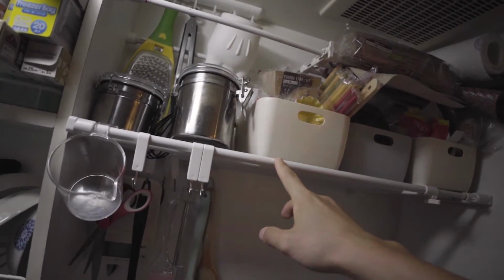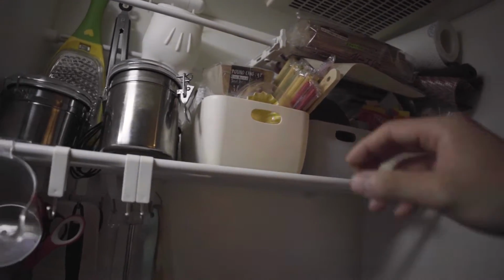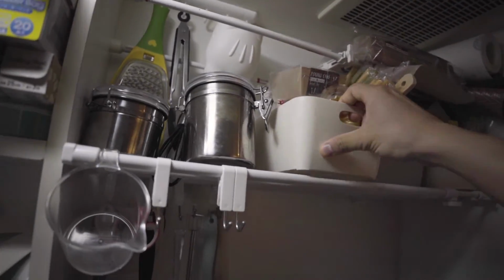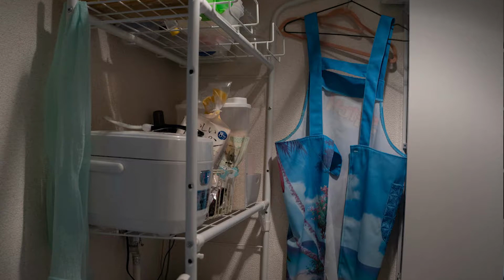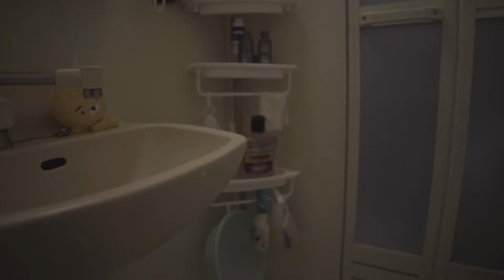The ends have a little bit of rubber so it stays on, but since this one's from Daiso, it kind of fell a few times because we put too much weight, so we put lighter stuff now, like straws. And other items that I also found useful were a shelf that goes over the washing machine, a vertical tsubbaribo, which I use to get more shelf space in my shower, and you can also just buy a bunk bed for more space under.